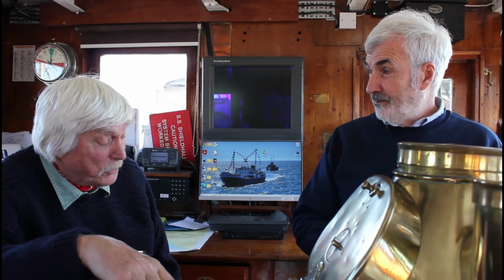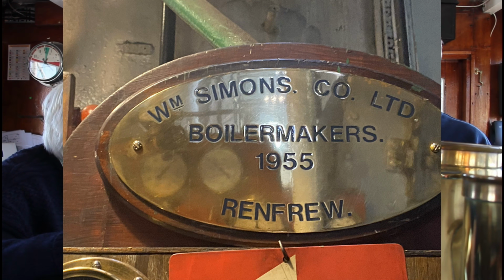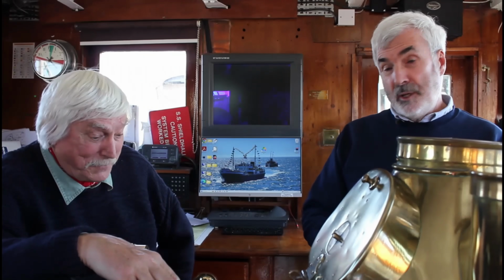She looks remarkable to me, yes. I must say, there's lots of little touches that suggest people love her. Yes, the crew are all very proud of her, and they sort of treat it as their own ship, really. I think the Shieldhall volunteers, it's a bit like a family-run affair.